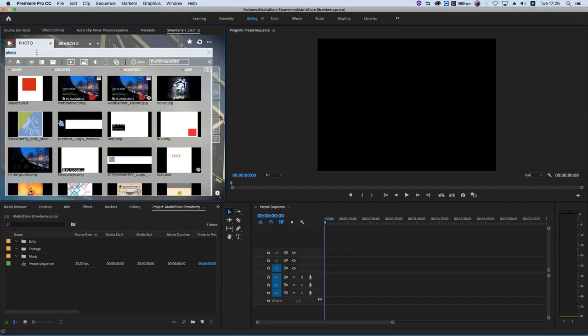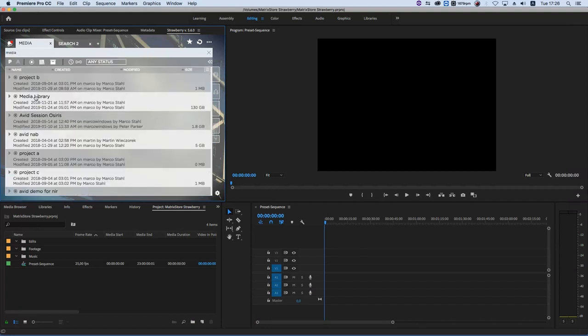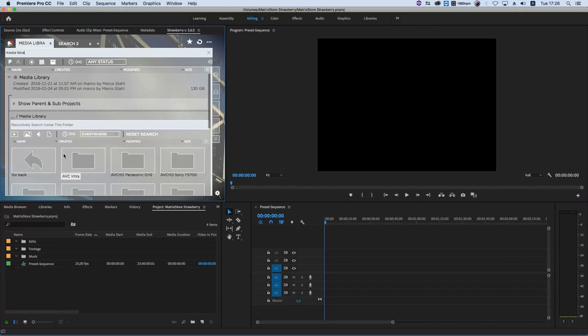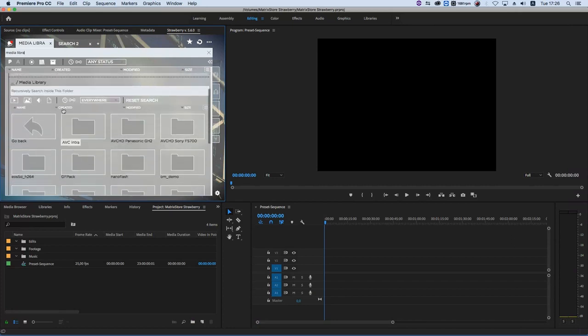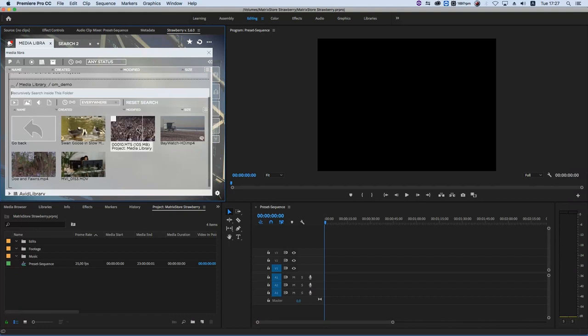Like for example, I'm interested in my media library. So I'm looking for a library here that I've set up. There it is. And as you can see, in here is a bunch of folders, and I can obviously also search inside this particular library. So I'm looking for my OM demo folder here. And in here you can see there's a bunch of clips.